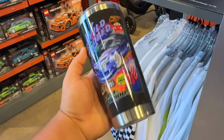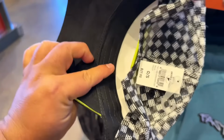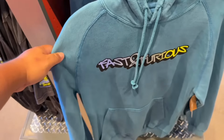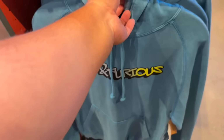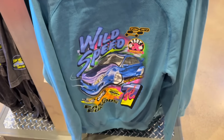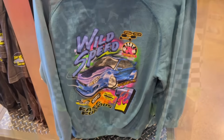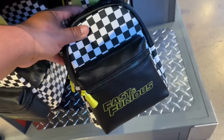Okay. 25 for this one. Alright, it's a snapback. 27 for this one. Kind of like a suede. And then a hoodie. Kind of like a tag font. What do we got on the back? Wild Speed #1. Then we got socks and then a cool little backpack.